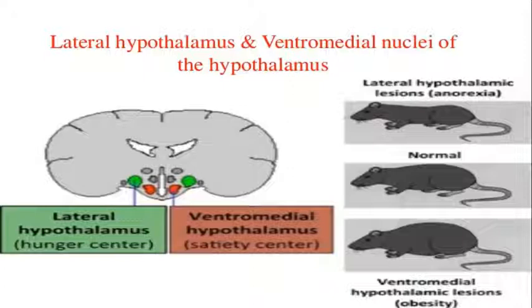And then if you have a rat whereby the ventromedial nuclei has been destroyed, so the satiety center has been destroyed, then you don't feel the need to stop eating. You always have this desire to eat. You don't feel satisfied to some extent. So the hunger center is being stimulated, the satiety center is not being stimulated. So at every time you're feeling hungry to eat something, you only have appetite to eat, but you don't know when to stop eating. So you'll be eating and eating and eating until you become obese.